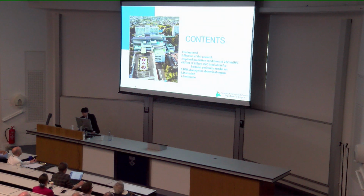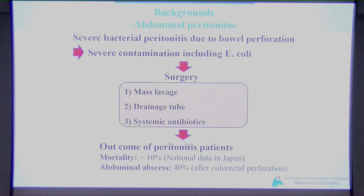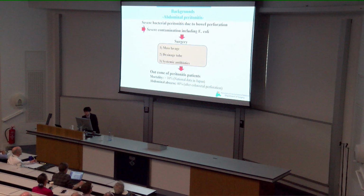List of today's contents. Let me give some background. Patients with severe bacterial peritonitis due to bowel perforation have severe bacterial contamination, including E. coli. We perform surgery for such patients. During the operation, we remove the contamination sources and perform infection control procedures such as mass lavage, continuous drainage with a syringe, and intravenous antibiotic injection. However, the mortality of these patients has been over 10%.